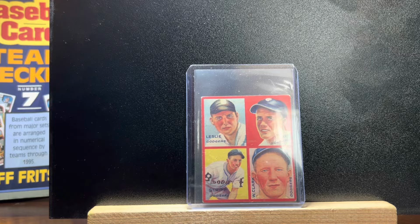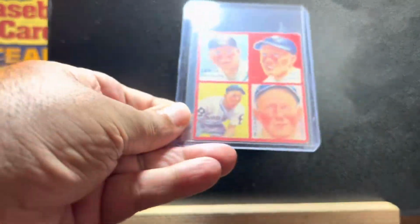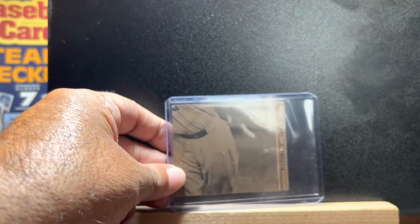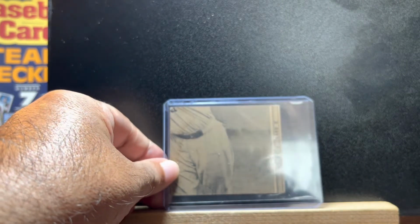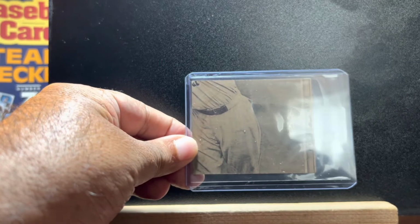Clark, he played parts of 11 seasons with Brooklyn. He won 106 games. I like this card though, because this one has 4 Dodgers on one card. And then here's the back. You're gonna have to help me again with who this is. I have no clue. But that's a fun set.